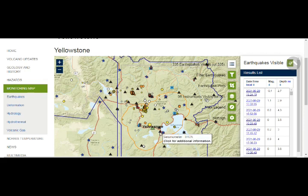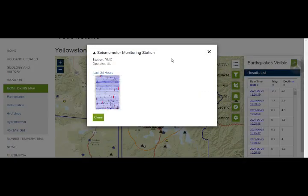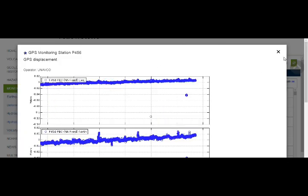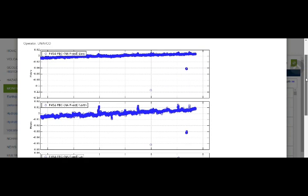So let's click this seismometer close to this, see what's going on here. The earthquakes are there, as you can see, and let's go to our GPS. Let's see if we have a GPS displacement. We'll see what's happening there. Okay, north, east and north. If it goes up, it means it's going east. It is going up, so it's going east. If it goes up, it means it's going north. It is going up, so it's going north. And that is, northeast.